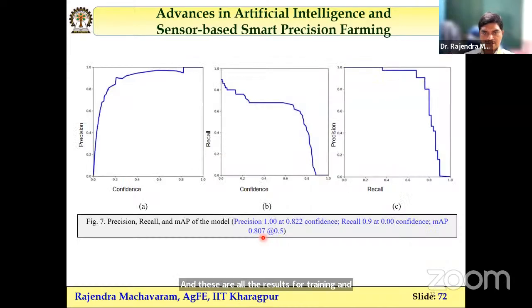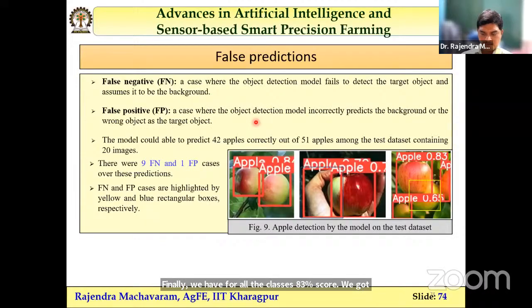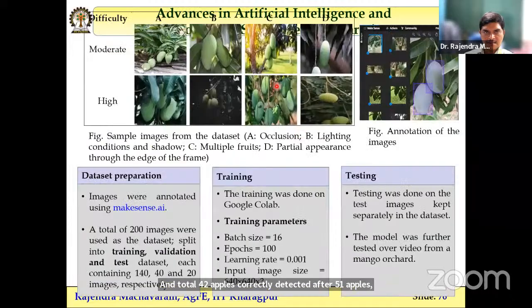And we got a very good precision of 100% at 0.822 confidence for detecting the apple fruit. And finally, for all the classes we got an F1 score of 83% at 0.209 confidence. Now you can see here, even when the apples are in a bunch, it could detect the apples individually. In total, 42 apples were correctly detected out of 51 apples, with an accuracy of 82.35%.